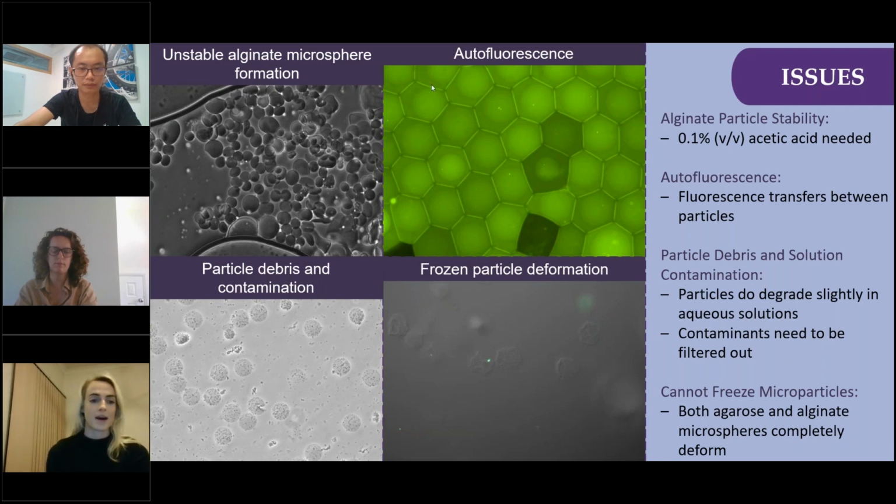We also had particle debris and contamination at times, the bottom left image. They do degrade slightly in aqueous solution. This one here had been sitting there for about a month and a half before I imaged it, but I also think there was contamination within it. We had to filter out the contamination in our particles or any of the debris that might have occurred in the production of them. We did this 2 ways. We either spun it down, or I used a polycarbonate filter and actually washed the particles through, and then flipped my system in order to pull the particles out, and that washed everything off, and then my particles were stable enough to be removed.